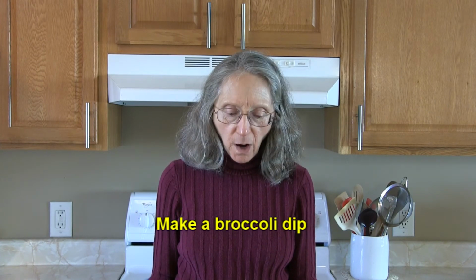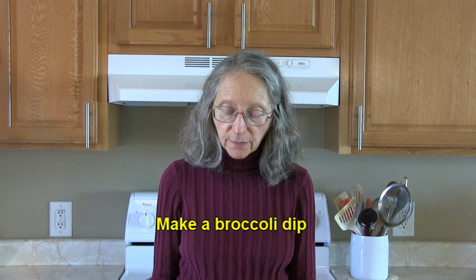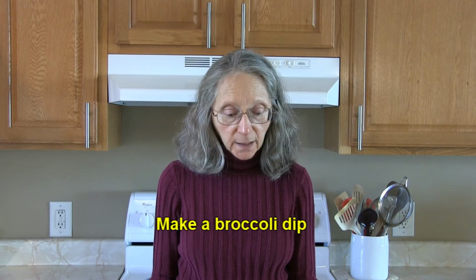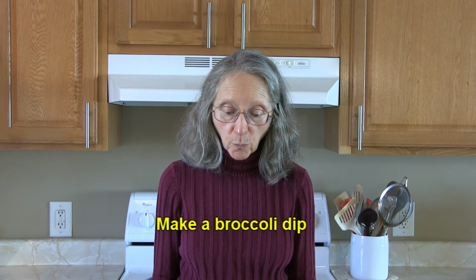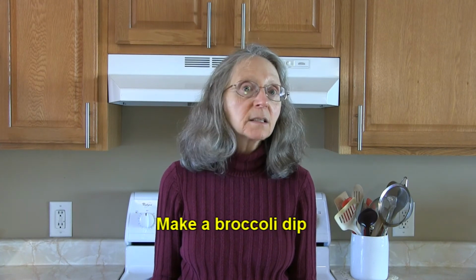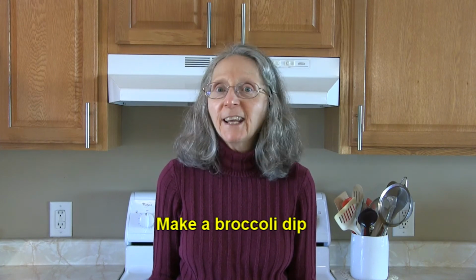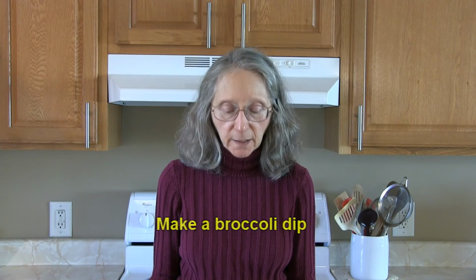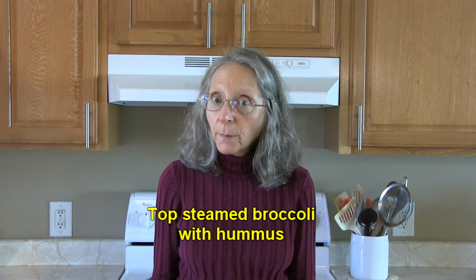Why not make a broccoli dip by blending some steamed broccoli, yogurt, chives, or green onions, paprika, and some fresh garlic together. Use it as a dip for raw vegetables like carrots, celery, bell peppers, yellow squash, and zucchini. Anything like that would work really well. Try steamed broccoli topped with your favorite hummus.